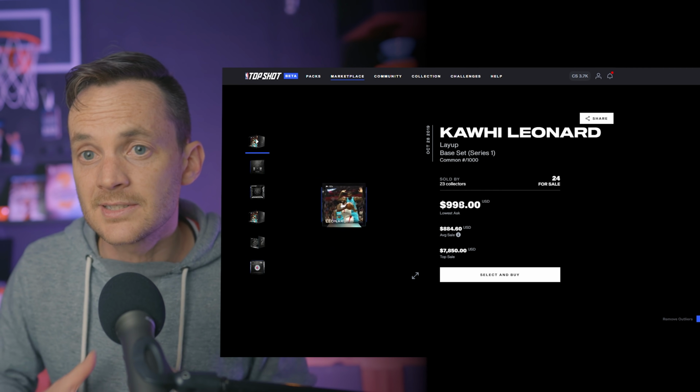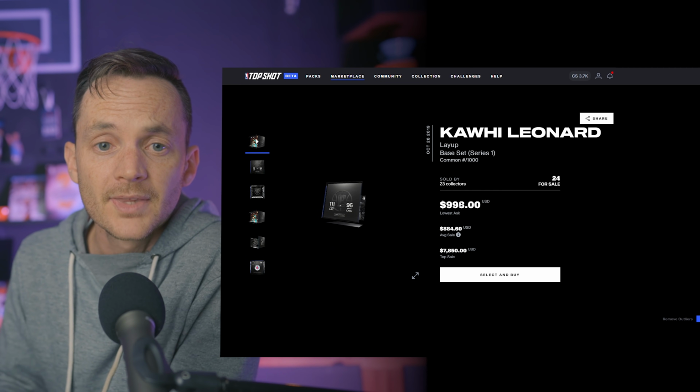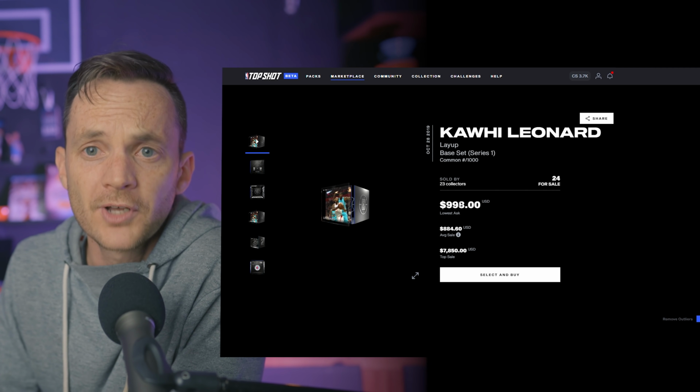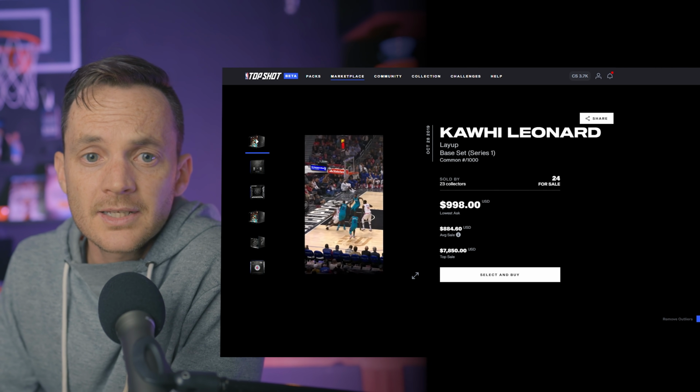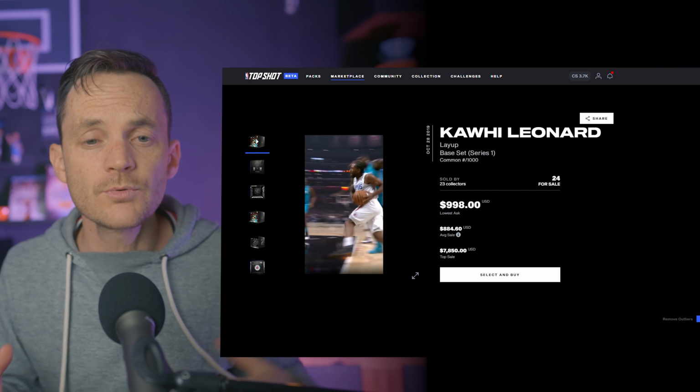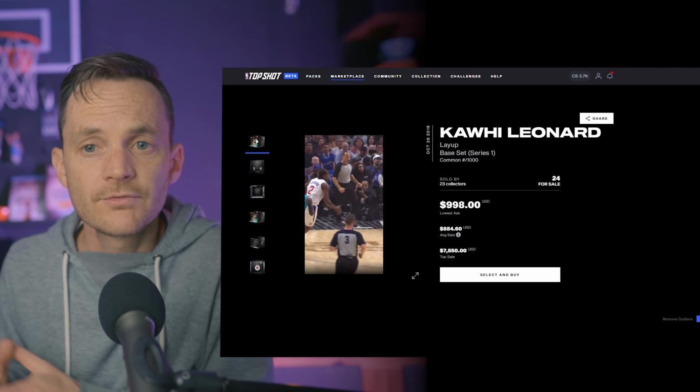There's a lot of variety that is available for these grabs, and some of them in these locker packs are really, really valuable moments, and they're Top Shot debuts. They're Series 1. They're really, really hard to get. So that's why the price is so high for trade tickets.